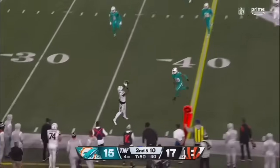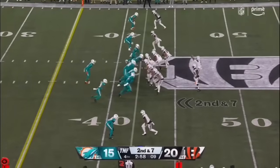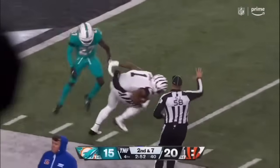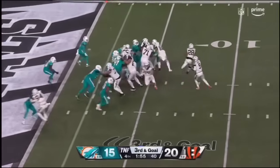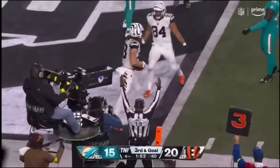Burrow, good protection again, finds the open spot. It's Jamar Chase along the sideline. Pressure. Open. Chase. 1st and goal. Off the fake. Wide open. In for the touchdown. Hayden Hurst, the tight end.